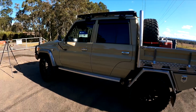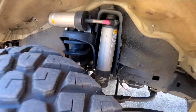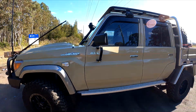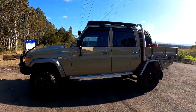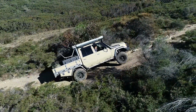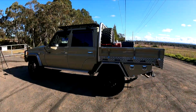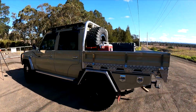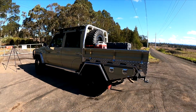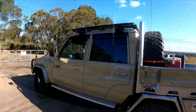They are rebound and compression adjustable, but the boys at ARB Thornleigh sorted it out. And to be honest, it hasn't even crossed my mind that it needs adjusting. So yeah, I'm really happy with it. I think they're very comfortable on road, which surprises me, and it articulates really well off-road, which is important. Yes, the rear is sprung a bit firmer than I want, but I'm getting a canopy, and that will fix it soon. So onto the cab.